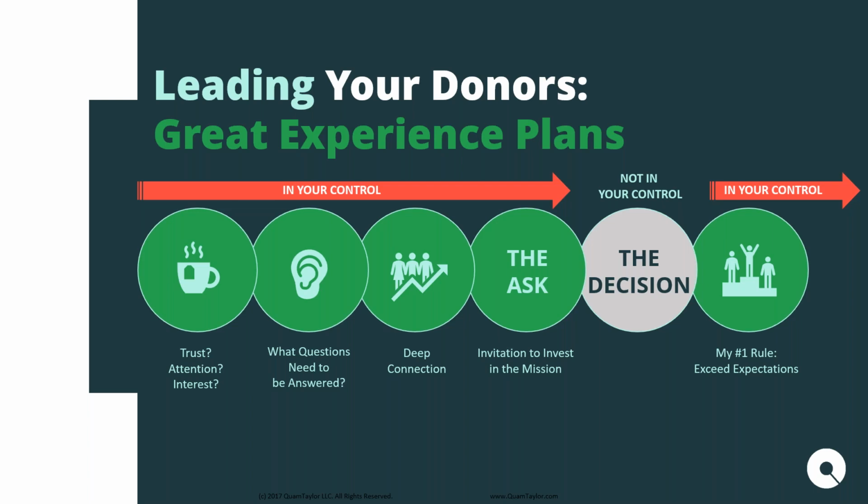Little nugget, we won't go into this today, but I'm going to tell this to you because it's so important. That last circle, how you thank them, how you respond to the gift, how you knock their socks off. That's how you get your second gift. That's how we get them back in the pattern for next year. That's how we lead donors to giving a gift every year.